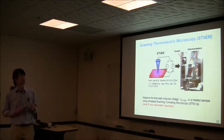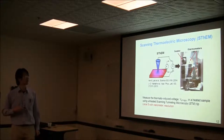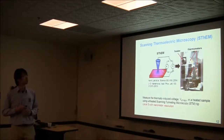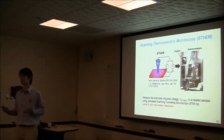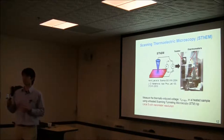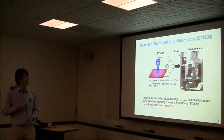What we did in my previous group, we proposed, actually this was proposed 10 years ago, and there were some preliminary experiments, and we kept working on a new technology to probe the Seebeck coefficient of nanostructured material. We use SThEM, based on scanning tunneling microscopy, with a metal tip that is very sharp, at the end even atomically sharp. We heat up the sample and make the tip contact the sample.